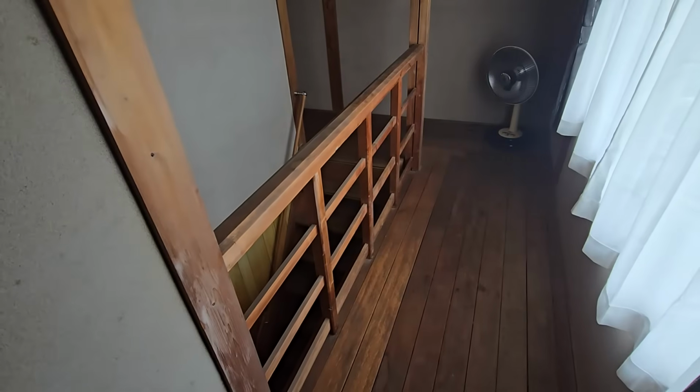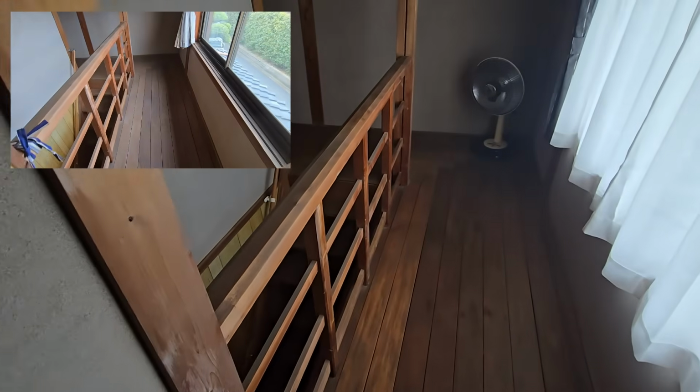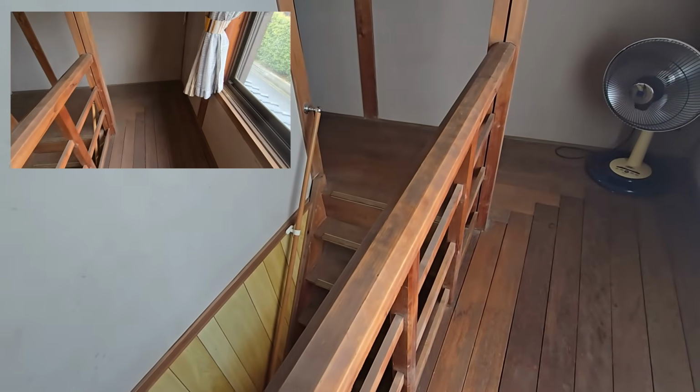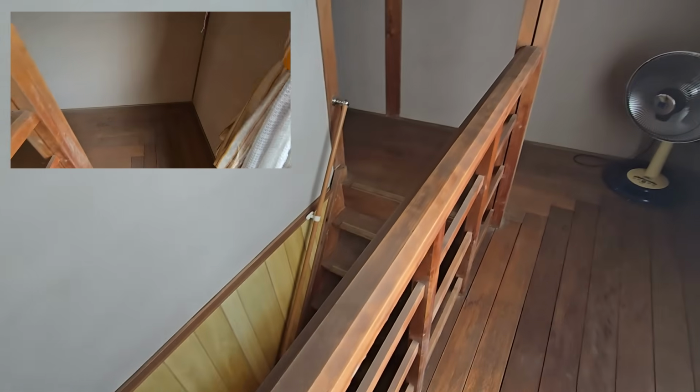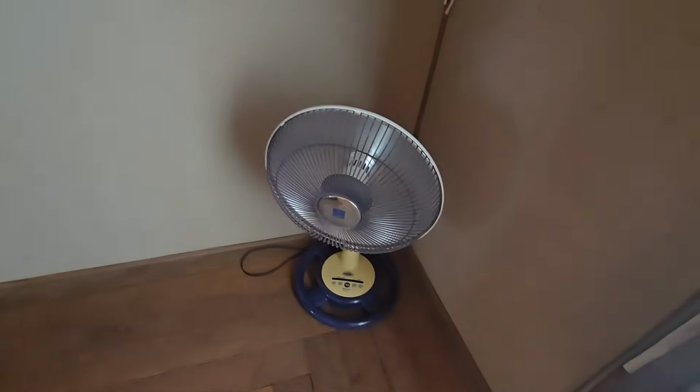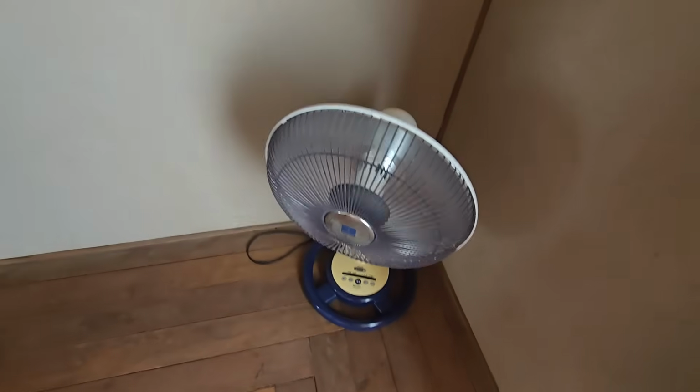So continuing upstairs, what we've really done on the landing is give it a bit of a clean. Still want to do some more work to this timber to make it look better. We put in new curtains. The old ones were hilarious but awful. This thing's actually a heater. Certainly don't need that on this trip, but we did last time.